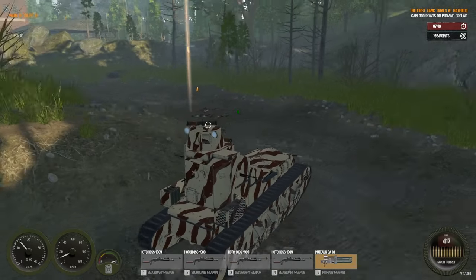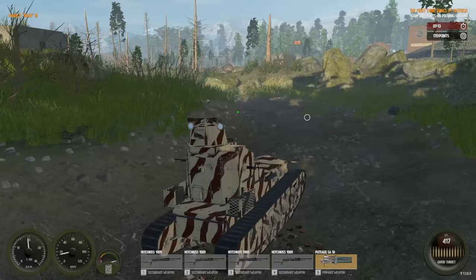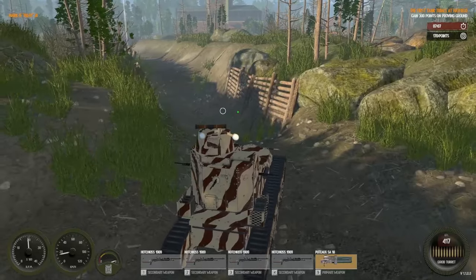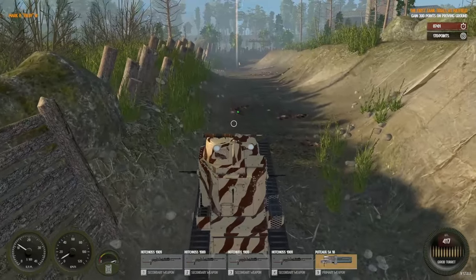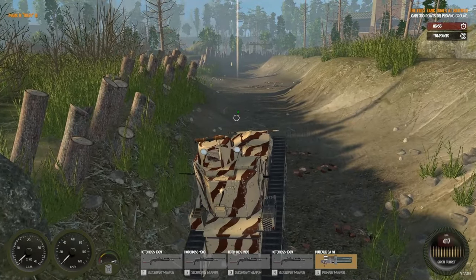Very satisfying. Very nice. This monstrosity of a Whippet crossed with an FT-17 is a very odd tank indeed. It's a pity we can't put the turret onto the Hornet design and see if they had the same method.